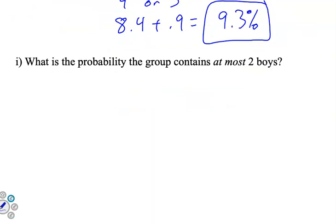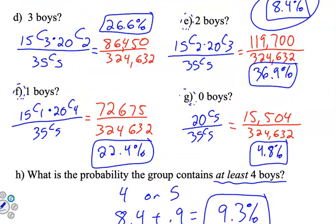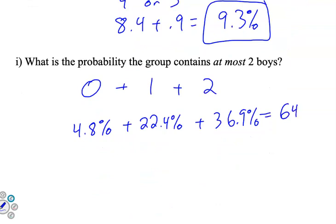What is the probability the group contains at most 2 boys? Okay, so at most means I could have 0 boys, or I could have 1 boy, or I could have 2 boys. Okay, and so 0 is 4.8%. 1 is going to be 22.4%. And 2 is 36.9%. And now remember, I'm just getting those numbers from the piece we just did up here. So here's the 36.9, here's the 22.4, here's the 4.8. And so if we add those together, we have a 64.1% chance of getting at most 2 boys. Okay. All right.